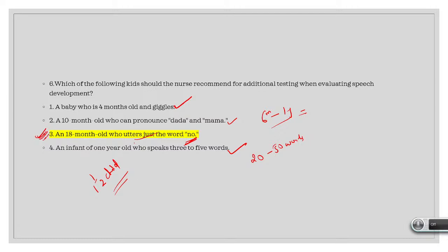Now let's summarize this question rationale in 2 minutes. A youngster should be able to say 10 or more words by the age of 18 months. If he is not able to speak 10 words, it can lead to developmental delay. So this is a developmental delay condition. We can call it a lack of speech development, hearing impairment, or a lack of social stimulation. That is why option 3 is the right option here.